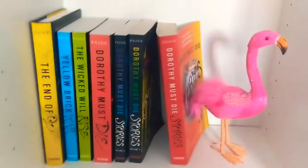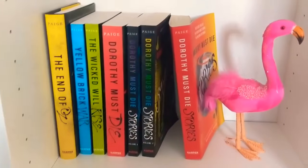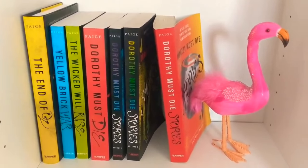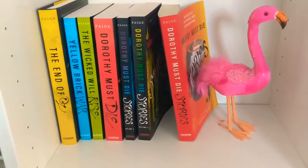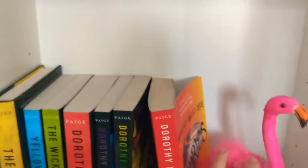And going up, I now have my Dorothy Must Die series, which I haven't read yet, which I really, really want to read. It's supposed to be really, really good. I've heard lots of good reviews about it. I just need to find the time to read the whole series. So, if we can move my flamingo.